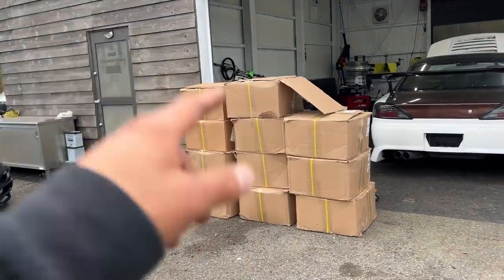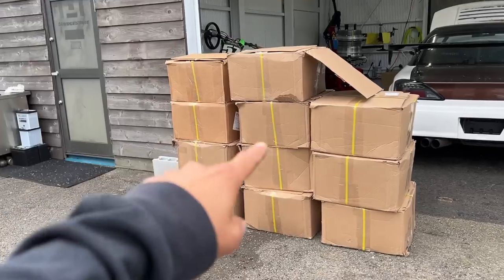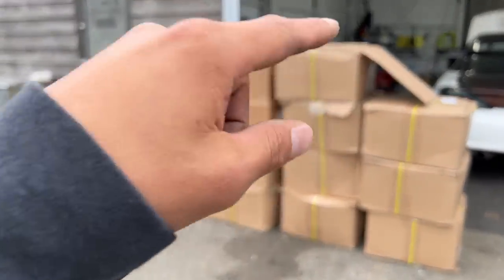Today we got a huge shipment of boxes. As you can see behind, let's unbox it. So here we got 12 boxes. Should have been 12, 11 from the US. And let's open it up.